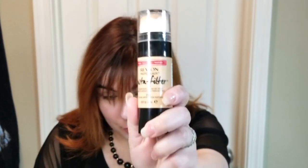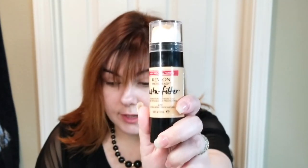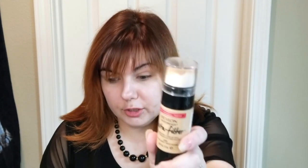Today on my slab I have yet another victim. This foundation is called the new Revlon PhotoReady Insta-Filter Foundation. Let's just talk about the name for a second. Insta-Filter. So it's Insta-Filter. Like you don't have to have a filter anymore because you got this. I can't get over the name. We need to have an Insta-Filter.